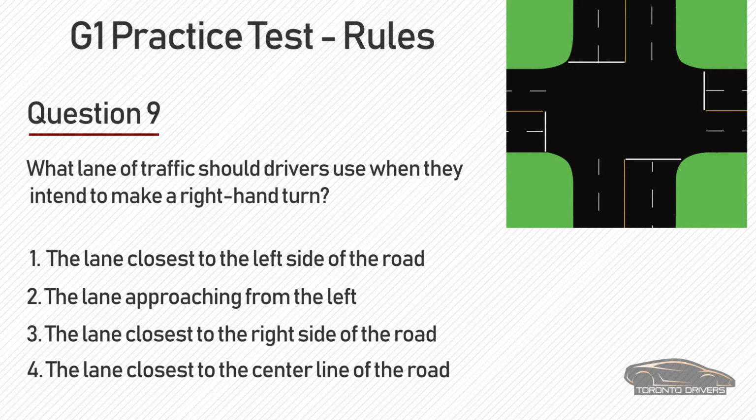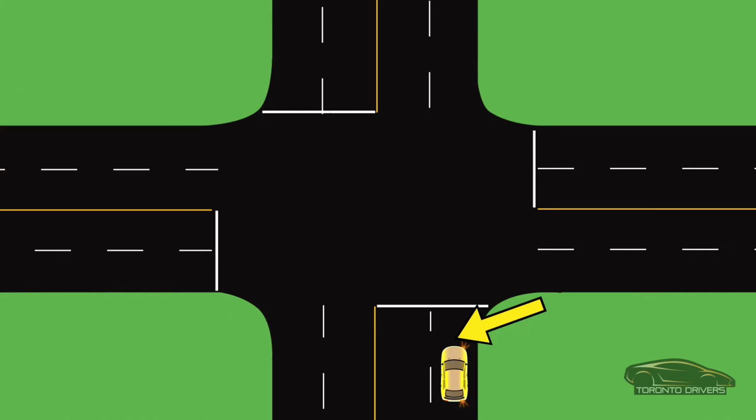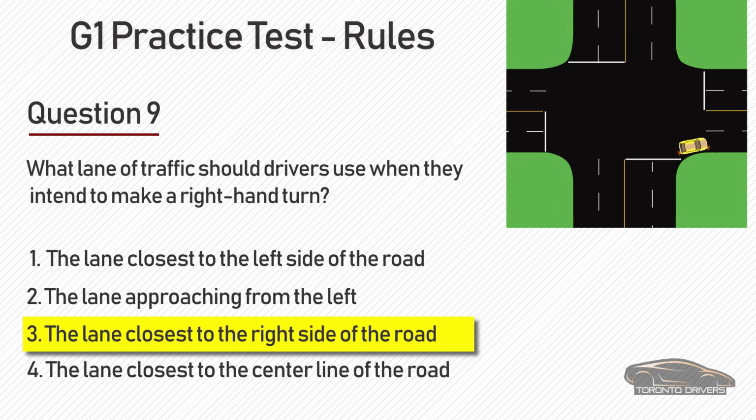So let me first tell you what the correct answer is, and then I'll tell you why the other options are not correct. The correct answer in this case is the lane closest to the right side of the road. As I said, we drive on the right-hand side, so it makes sense to make a right turn from the right side of the road. Now let's see why the other options are not correct.